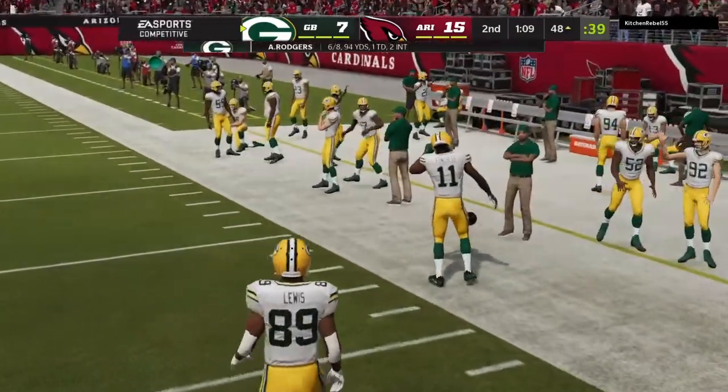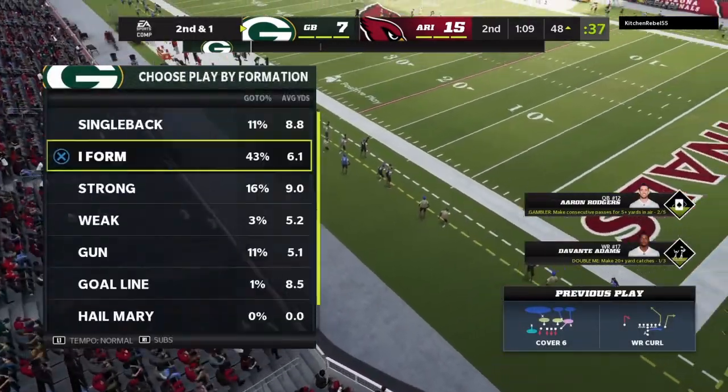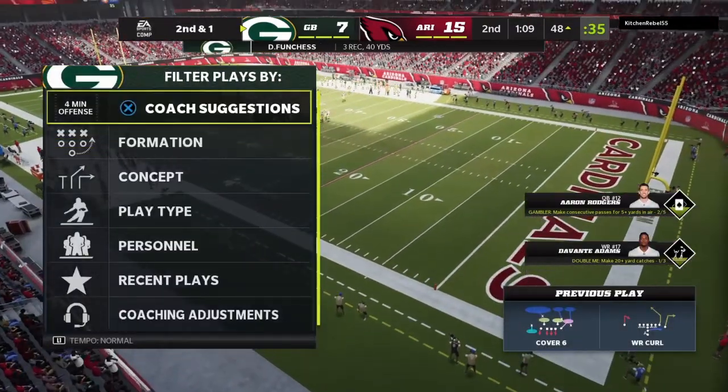And now the drive starts with a completion out to the right. And he's able to take it across midfield before going out of bounds.